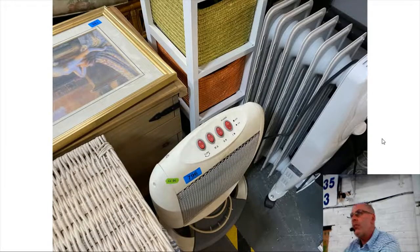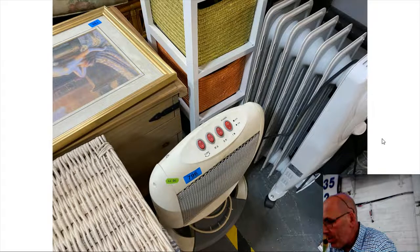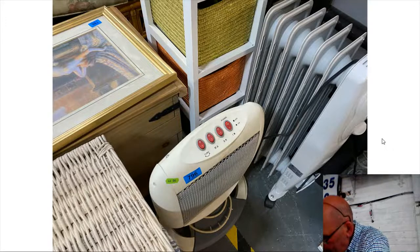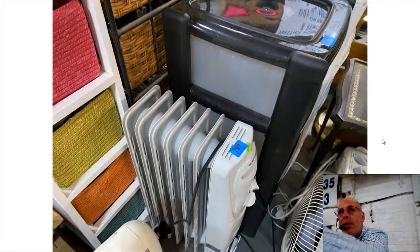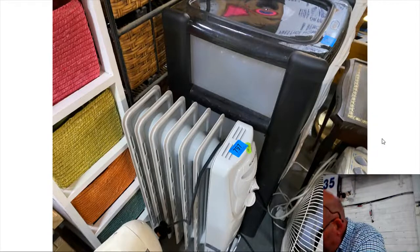Start me £2. £2 for a halogen heater. £2 anywhere. Anybody interested in a halogen heater for a couple of quid? No. And lot number 797 is another electric radiator heater. Start me a couple of quid. Two on bid. Three, four, five, six. Six bid. Seven anywhere. £7 anywhere. Selling away then at £6. £6 to number 1863.